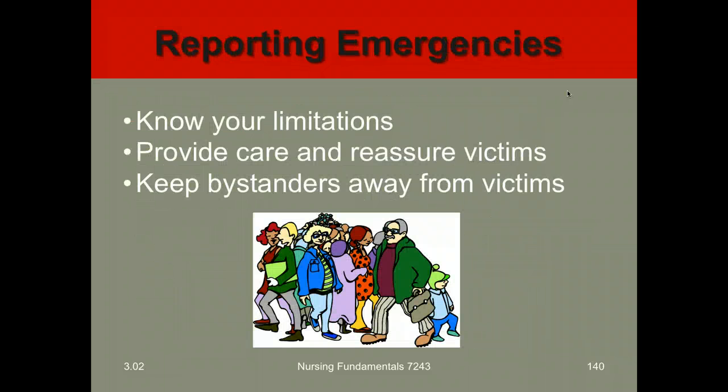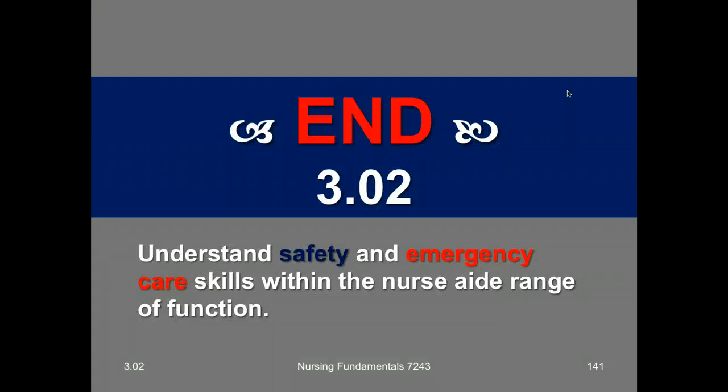Know your limitations, provide care and reassure victims, and keep bystanders away from victims. And this ends 3.02, Understanding Safety and Emergency Care Skills within the Nurse Aide Range of Function.